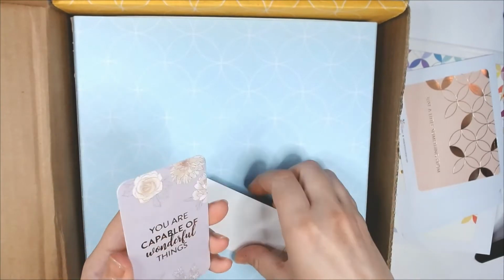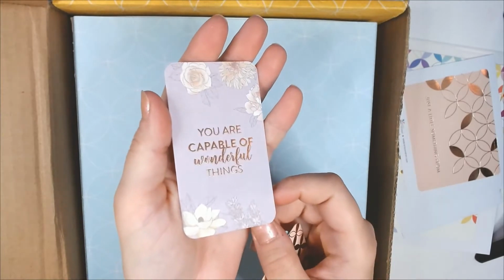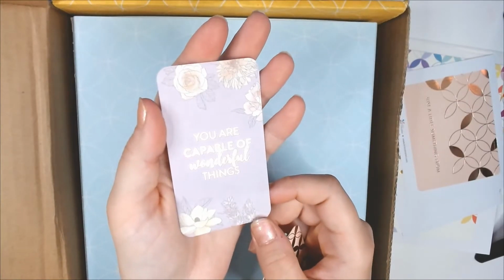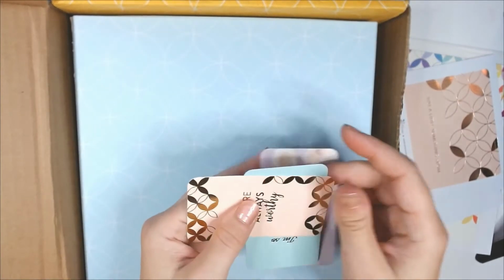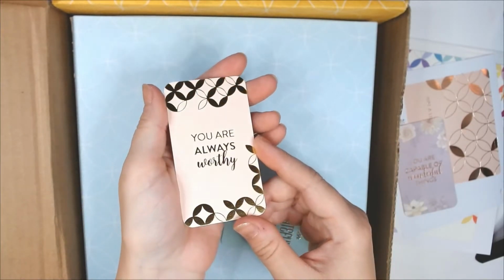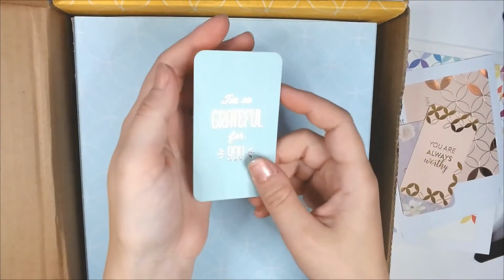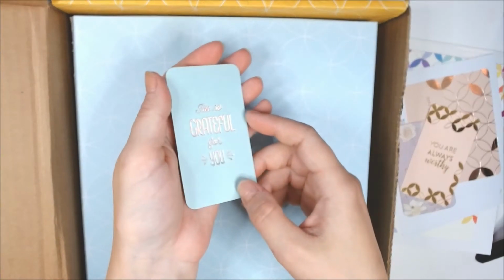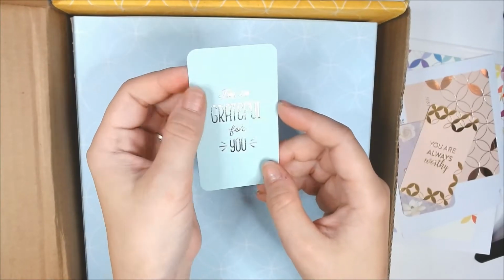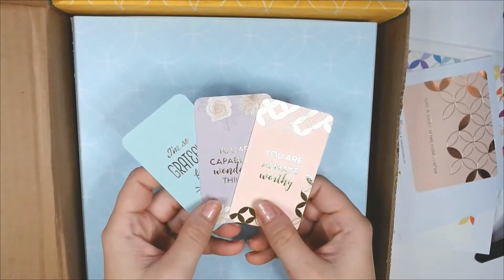And then they also include, I guess these are little bookmarks, which are really nice. And they have some of them in the new Flora design, which is beautiful. You are capable of wonderful things. Again, beautiful rose gold. They have traditional gold, which is also beautiful. You are always worthy. I love all the metallics. I just like rose gold the most. It's my favorite. And then obviously they have a silver one as well, and this one says, "I'm so grateful for you." Aw. And so these are nice little bookmarks or little card stuffers.